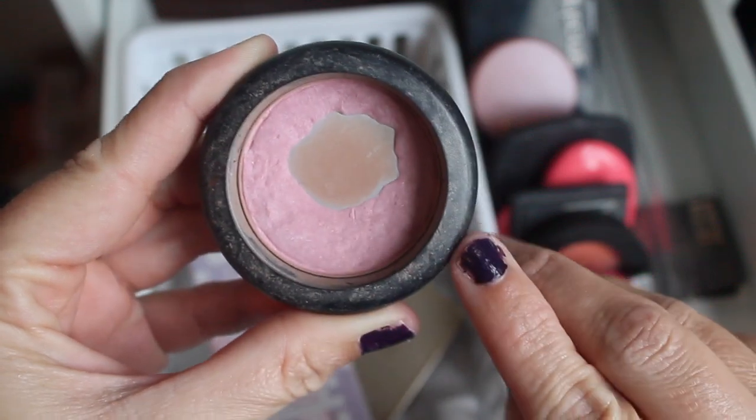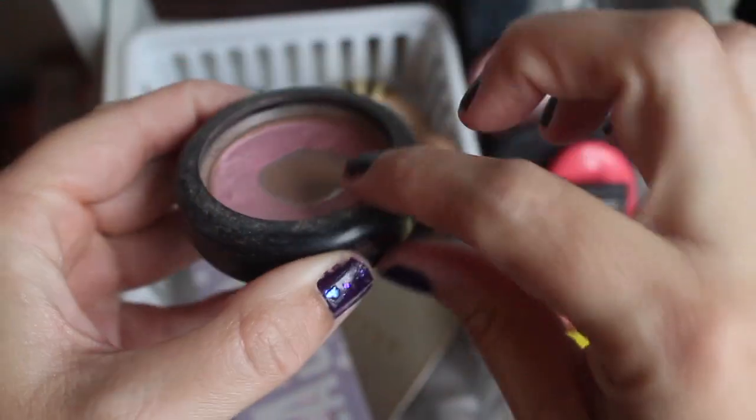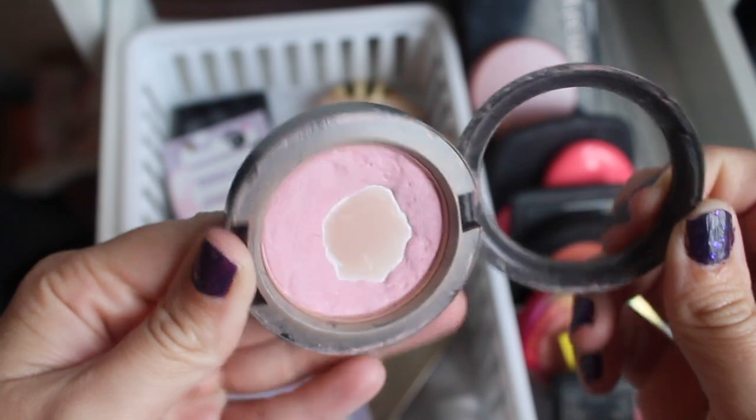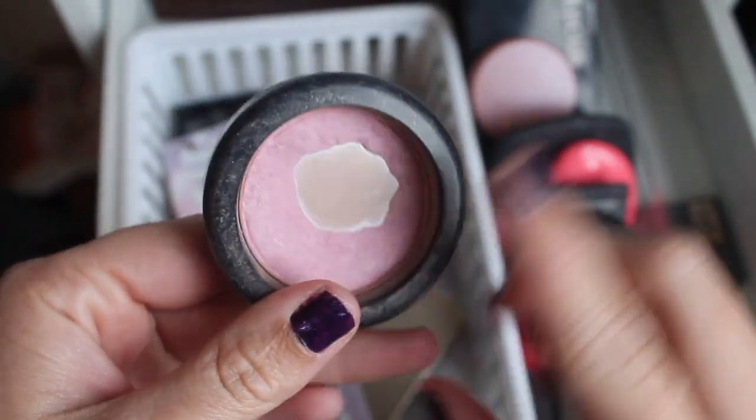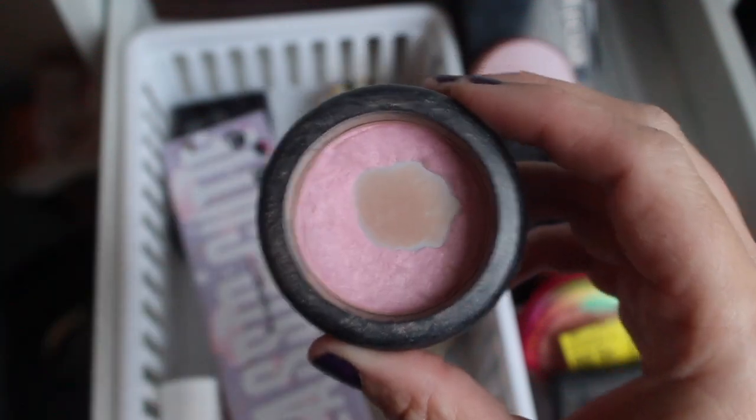Do you guys remember when this was a thing? Look, it's just the glass. It's been broken. There's major pain. This at one point was probably my only blush for an entire year. It's really subtle. I really think that it'll go well with this palette. So we're going to pull that one.